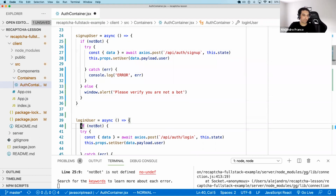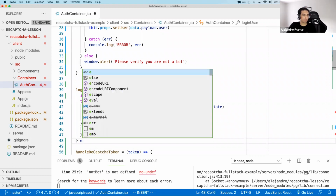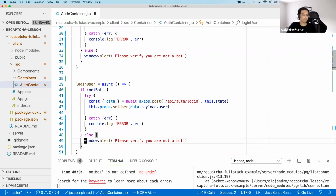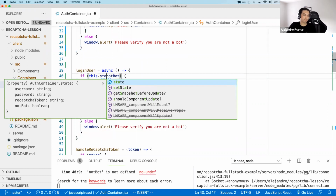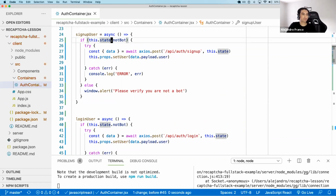I was thinking that I could have just written this into one function, but a small repetition here would not hurt. Let's do not here. Else, the same thing. Please verify that you're not a bot. So that will just take care of preventing the form submission. Oh, and I have to say this dot state dot not a bot because I'm in the React class component. So let's try that out.